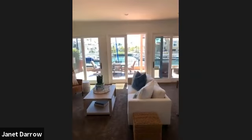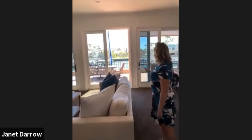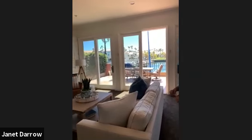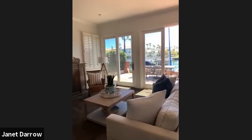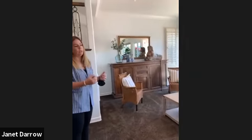But it's also a comfortable enough sofa that somebody is going to be tempted to sit here and look out and look at that view. Correct. And when you're staging a space, you're not bringing in furniture for people to live on. You're setting a stage. Ultimately, you're giving people the idea of what the space is.